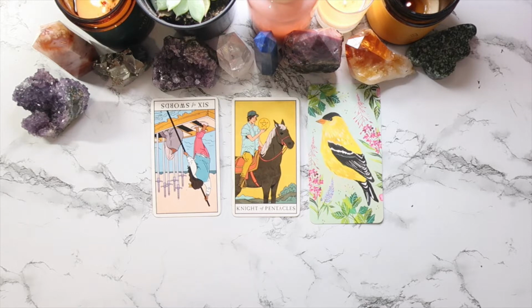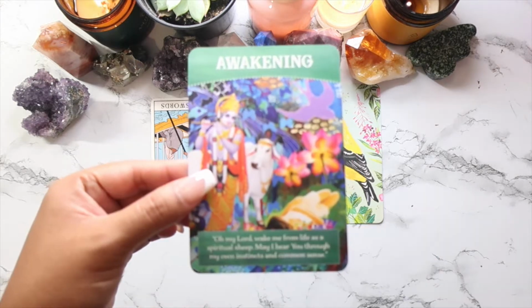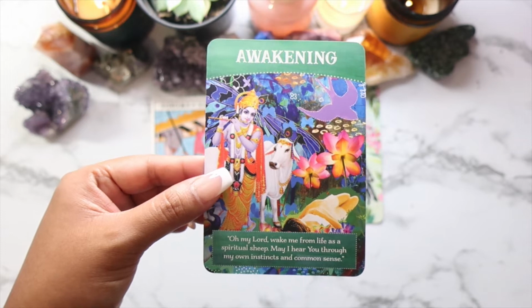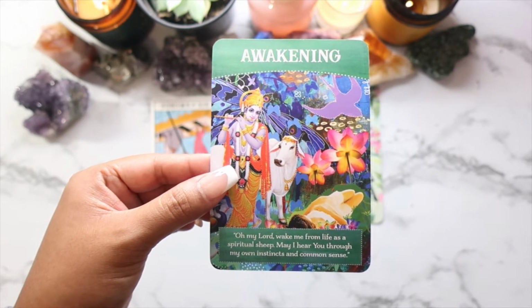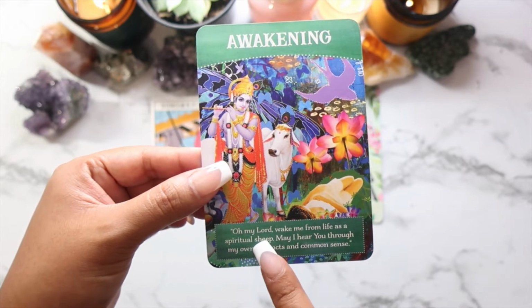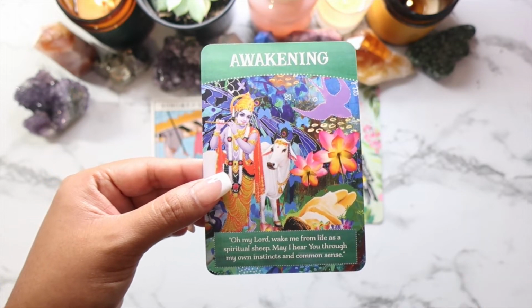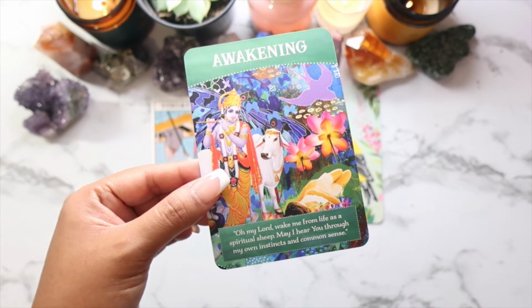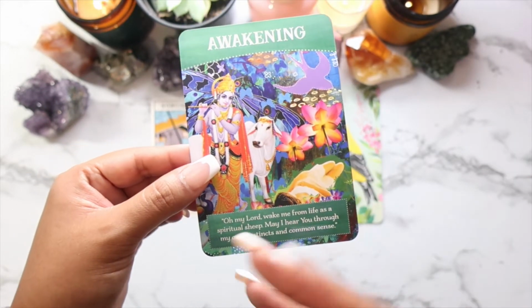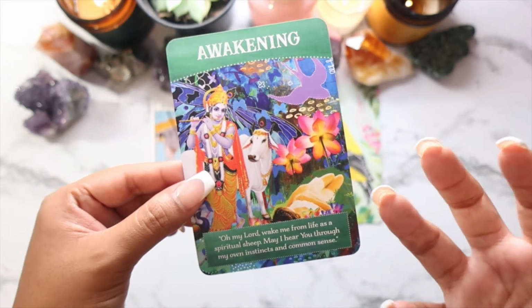Okay, and then the next card that we have here is Awakening. So this says, "Oh my Lord, wake me from life as a spiritual sheep. May I hear you through my own instincts and common sense." If the word Lord triggers you in any way or you don't resonate with that, go ahead and substitute it for whatever resonates with you, right? So, oh my universe, oh my higher self, wake me up from a life as a spiritual sheep.